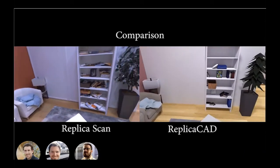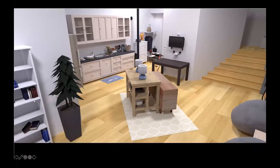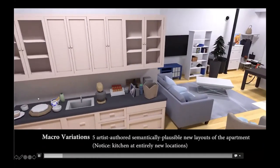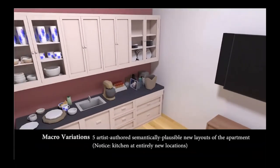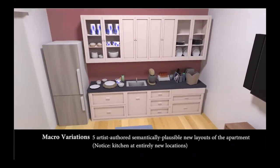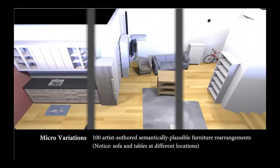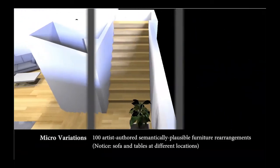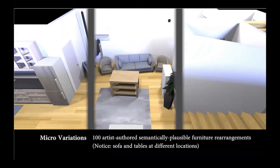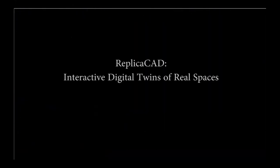So if a drawer can open, then you have to annotate the hinge joint of the drawer and other aspects of this. We also create macro variations, so the same furniture can move around so that you can study systematic generalization. So it's the same assets, but variations of the spaces. And of course, micro variations where some of the small things will move around, but the entire house layout will not change. So this lets us create multiple environments from the same underlying 3D assets.